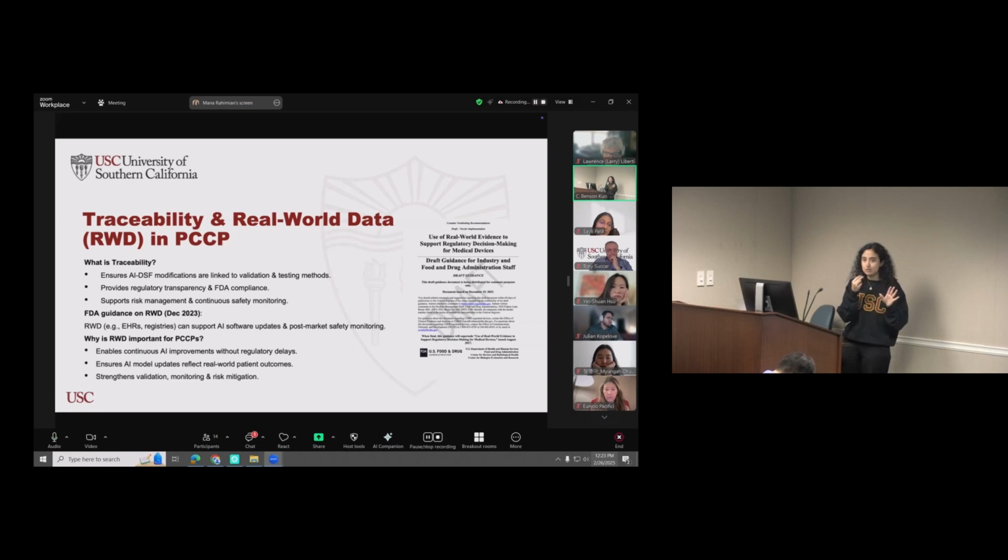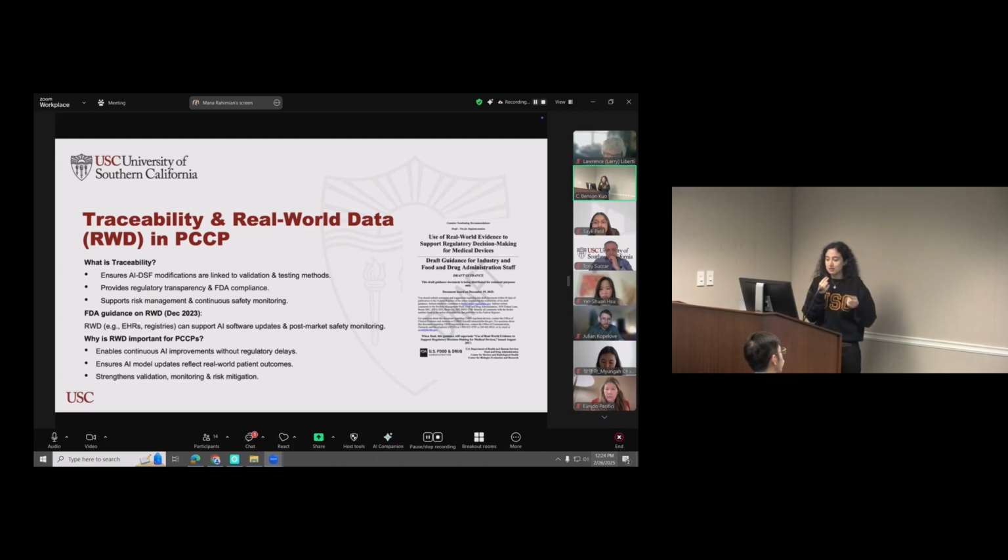Then I'm going to briefly show you guidance about real-world data and how it is connected with PCCP. We know that real-world data always supports risk management and continuous safety monitoring, and for example, we can find this real-world data in EHRs or registries. There is a guidance from December 2023 for RWD that can support AI software updates and also post-marketing safety monitoring. Why is this important for PCCP? Because it will enable AI improvement without regulatory delays when it works with PCCP together. And also, we are sure that these updates reflect real-world patients, not just something that we are guessing or supposing. We also ensure that AI model updates have strong validation and risk mitigation strategies.